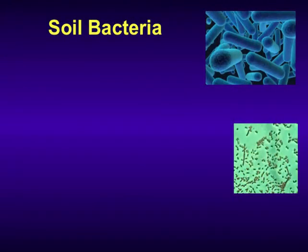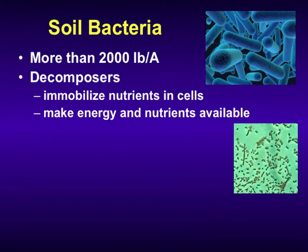I want to talk just a little bit about soil bacteria. And these are pictures through microscopes. This is through an electron microscope of some different soil bacteria. And this is through a light microscope. But we've got more than a ton of bacteria, and if you group actinomycetes with this, we've got about 2 tons of bacteria per acre. So think about that, these microscopic things, and there's 2 tons of those per acre.